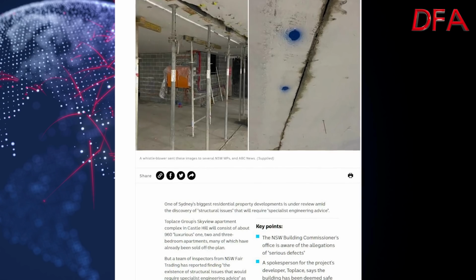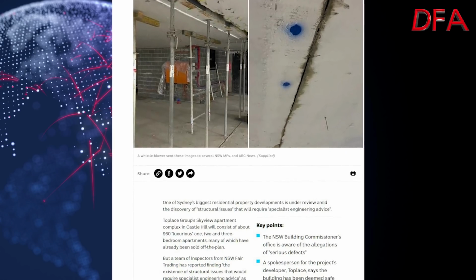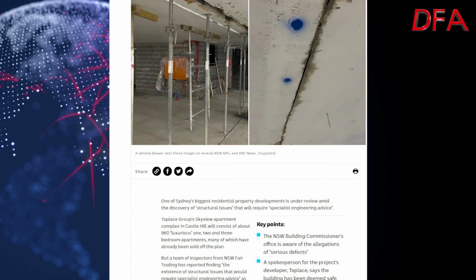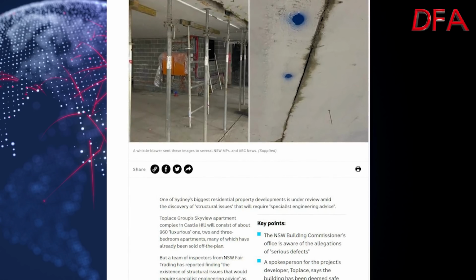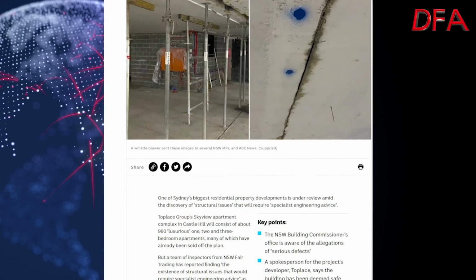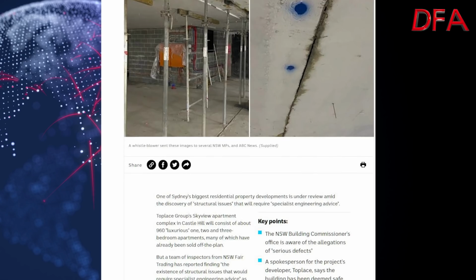But what we do know, says the ABC, is that a team of inspectors from New South Wales Fair Trading has reported finding the existence of structural issues that require specialist engineering advice, as the company seeks occupation certificates for 2 of its 5 towers. While 2 towers are almost ready, the 3rd and 4th are under construction and the 5th is yet to be built.